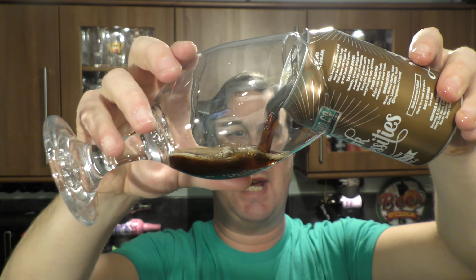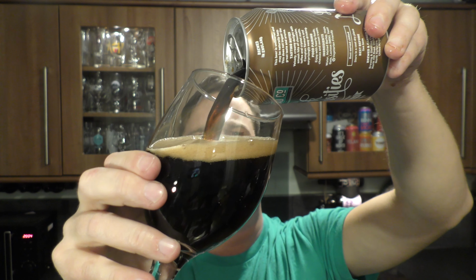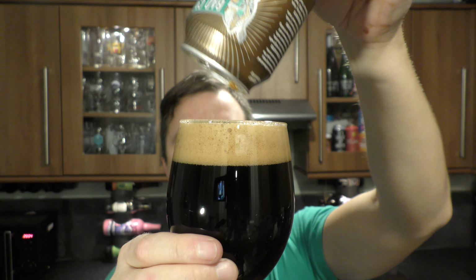So Badco, they have kind of come from nowhere. I first heard of Badco when my friend and fellow YouTuber Rob from Hop Scene did a collaboration with them, along with another YouTuber, Stuart Pickard of Real Ale Trail. I can't remember the name of the beer. I think it was a stout. I wondered if it was this stout. They brewed a milk stout, and it was sold all over the north of England. I didn't get to try it.